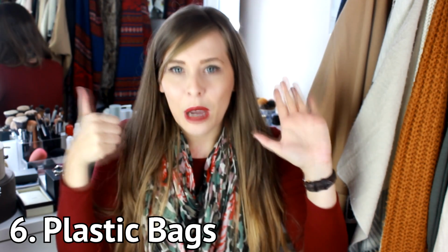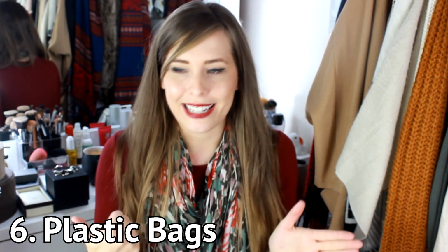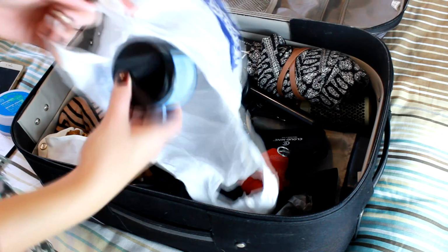Number 6, plastic bags for leakies. Now I have done this a couple of times where I thought something was safe, so my shampoo or my conditioner or foundation or perfume or anything like that, I thought it was safe and it's leaked everywhere, and it's just such a mess. And there's nothing like that feeling when you open your suitcase and you get there and you can just smell something's popped, and you look in and it's just covered everything. It will ruin it. So just take a plastic bag.